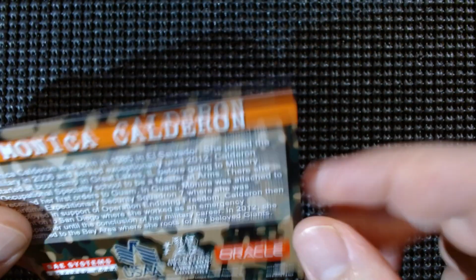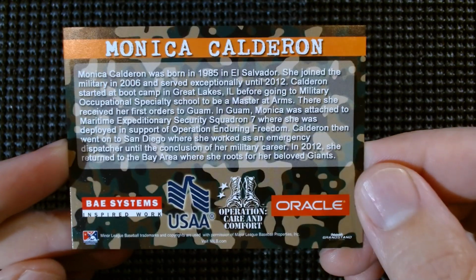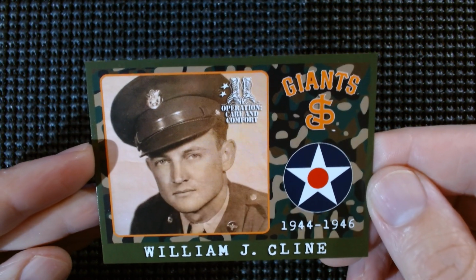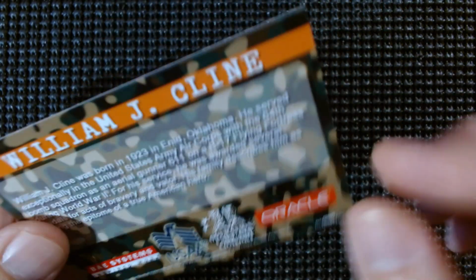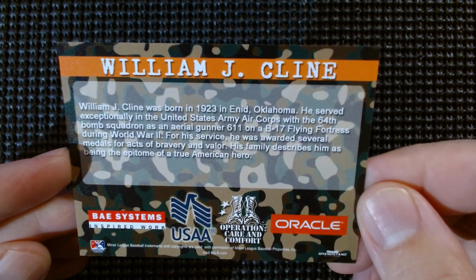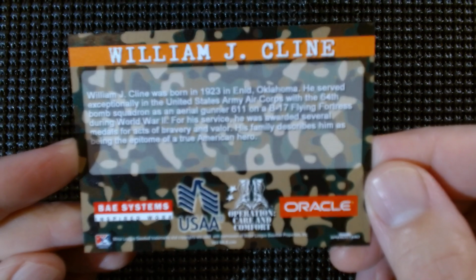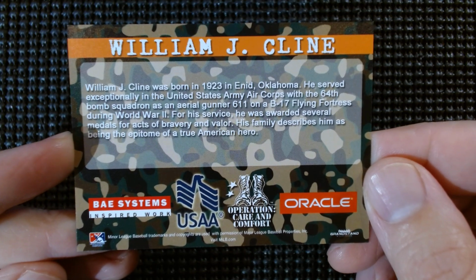Monica Calderon. 2012. So she made it to 20 years, looks like. William J. Klein. What is that, the Army Air Corps maybe? That logo. Little San Jose Giants logo on there. Oracle Operation Care and Comfort, USAA Bay Systems Inspired Work. And these cards are done.